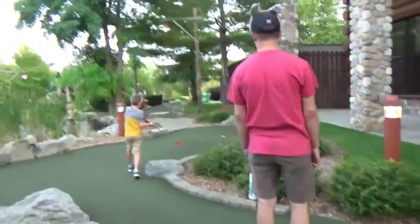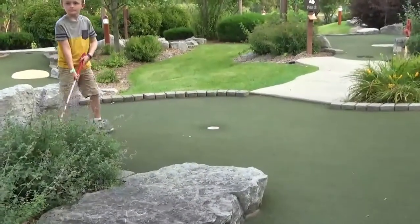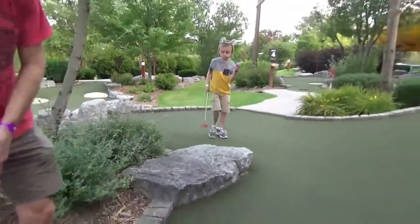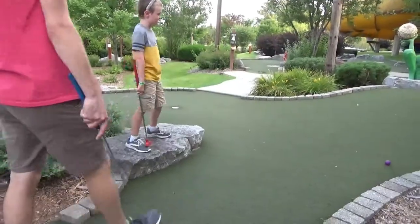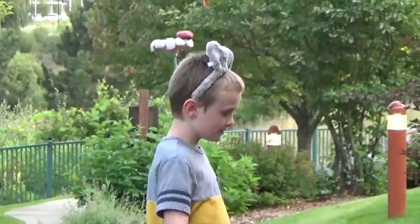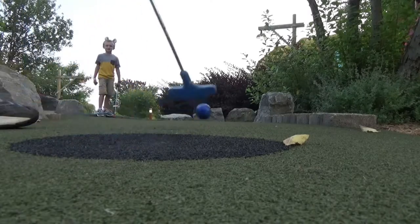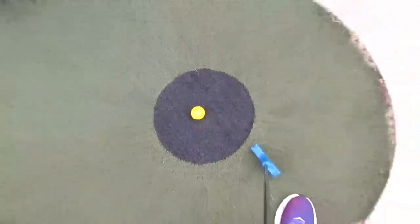Here's the first hole. Cohen has already started. Good job. Did you get two? Wow, yes, you did. Two. Whoa, awesome. I was never gonna do that good. That was great. I think I'm gonna win this level. Oh, look at the giant toad there holding the golf ball. Woo! Good howl, Cohen. What if you get a hole in one? That'd be insane. There's my ball. Where is it gonna go?